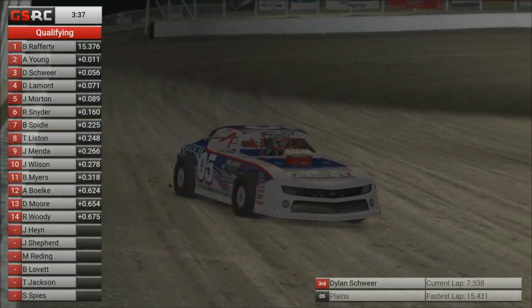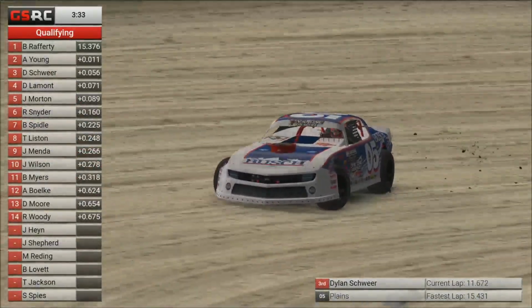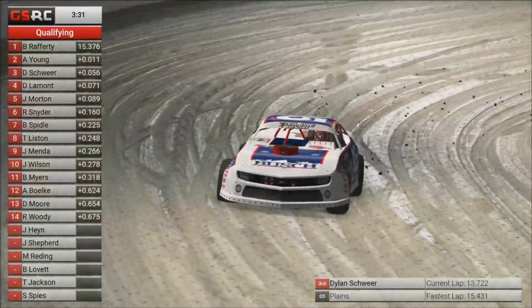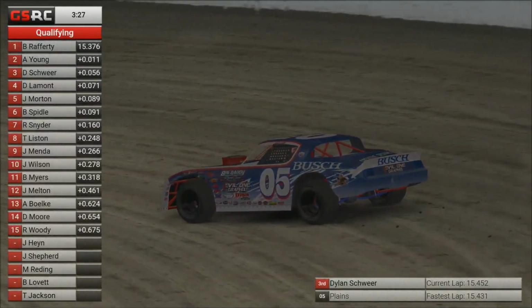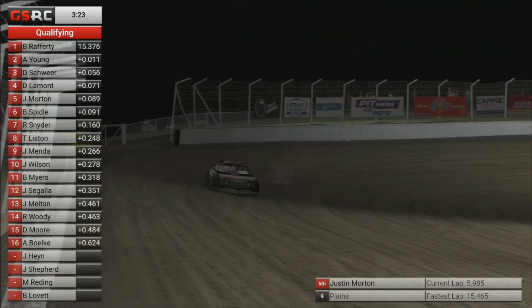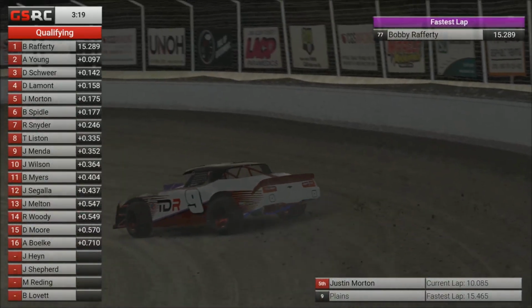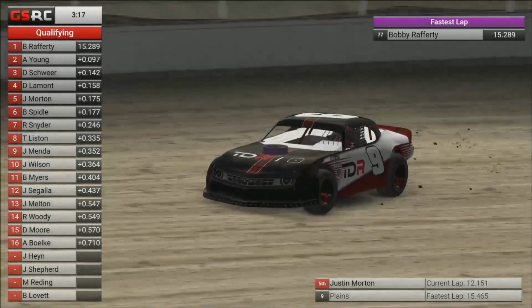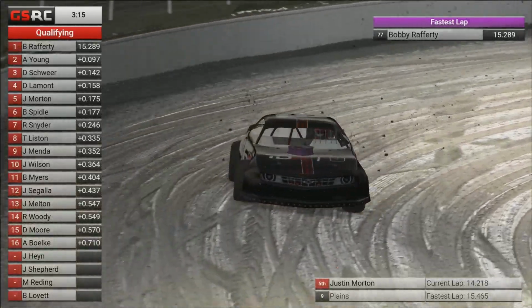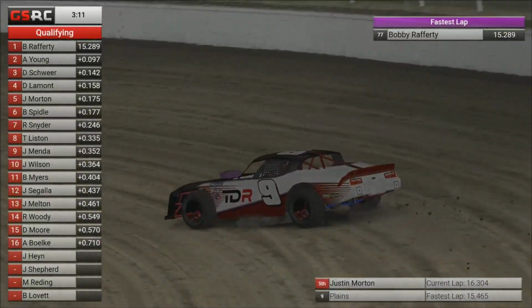Let's take a look at Dylan Schweer. 15.431 his fastest lap, so relatively the same lap time as Bobby Rafferty's second lap time that time around. Still mid 15.4 for the time being. Young did have a great result his last time out, his first time, his initial race, and he finished very well. Sitting up there second on the grid right now.